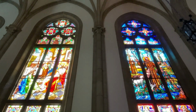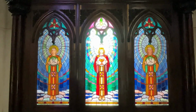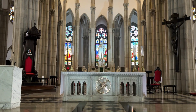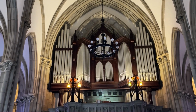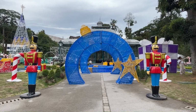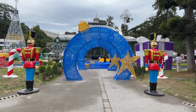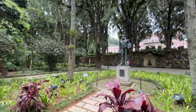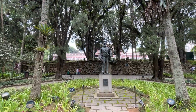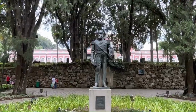Tammy likes these stained glass windows. There's the main section of the church. There's the church organ. So this is an area in Petropolis City where they celebrate the holidays. So now we're at the museum in Petropolis, but they do not allow any video or pictures inside. So this is all I can do from the outside.